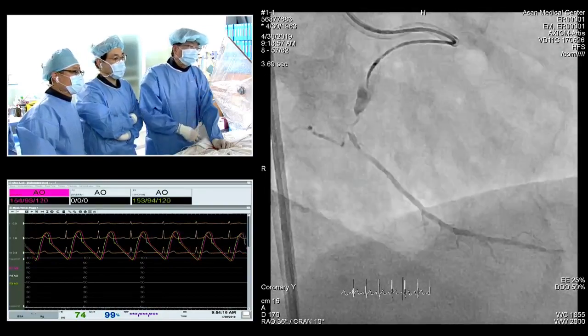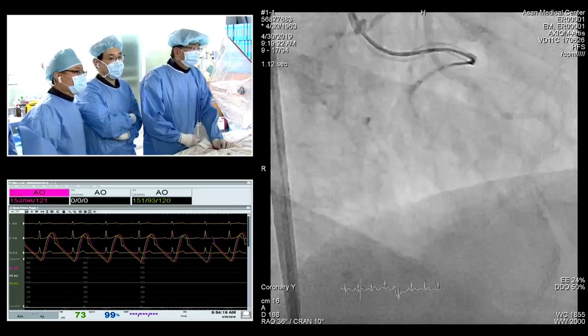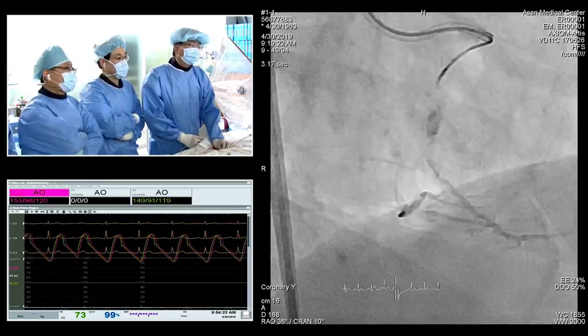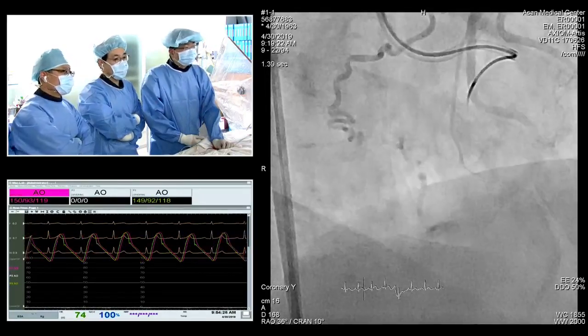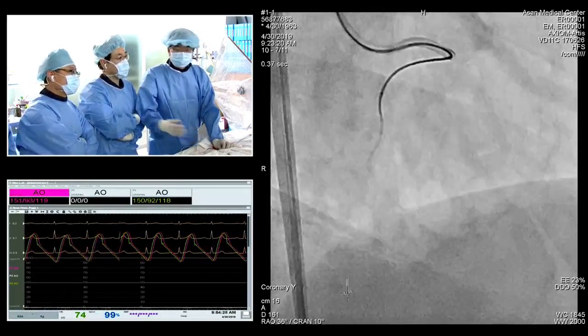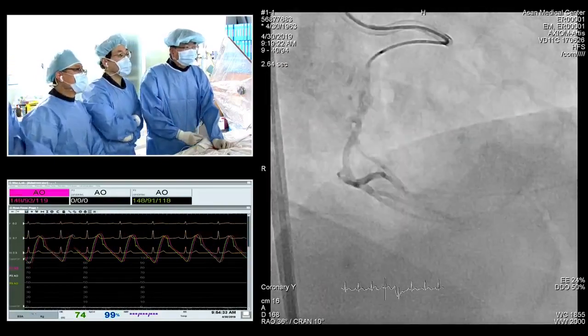Yeah, this is the AP view. Previous is the AP view. So we try to find out the proximal cap, which point is best to attack in the proximal cap. So, previous. So let's discuss.